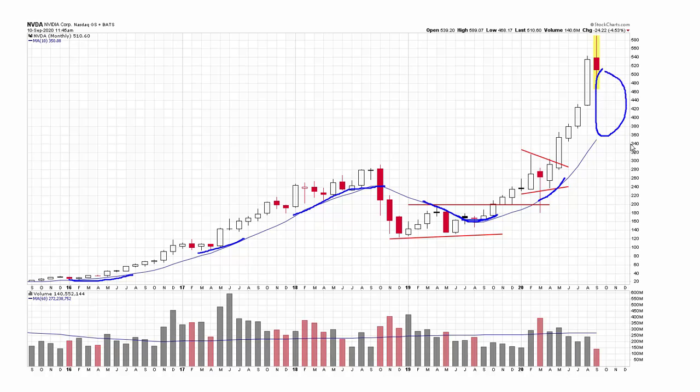Okay. Nvidia is a great company. It's going higher. Who knows? And 3-4 years from now, it could be a $1 trillion company. Right now it's probably like 400 billion. So it'll be a $1 trillion company too. But in the short term, meaning over the next 6 months or so, probably the easy money has been made. Probably some rest is needed.